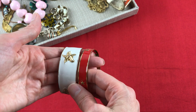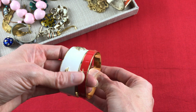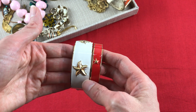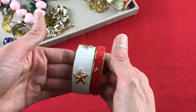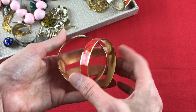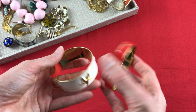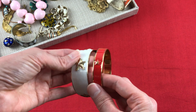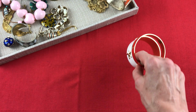So Wimberley is a company based in Texas. Wimberley Shook Tribble is the founder, and she has a business which she's grown to include belts, jewelry, handbags. I'm pretty sure this is the same company. It's the only Wimberley that I can find. But she makes quite a bit of enamel jewelry, necklaces, bracelets. So these are in really good condition.